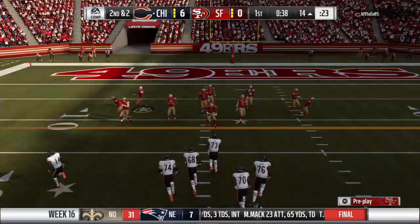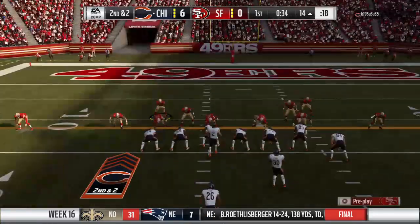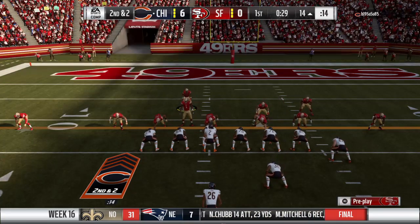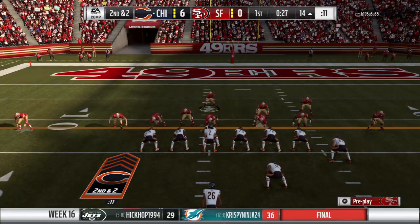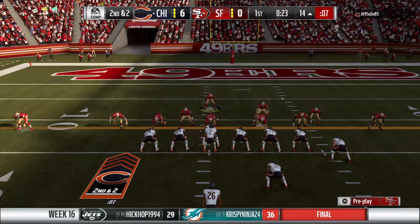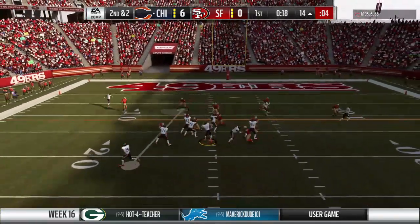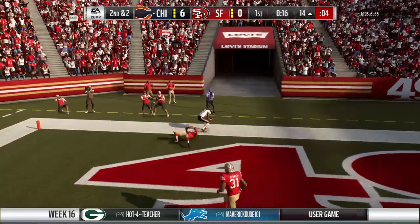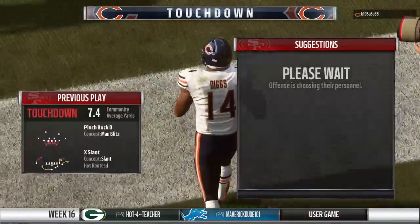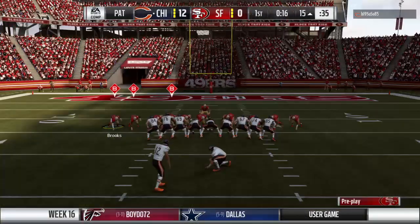Facing a 2nd and 2 after that last catch, good for 8 yards. Set! Green 39! All right now, lucky 56! They'll stick back with the passing game as he looks to throw. Got his man, and it's caught for a Chicago touchdown. Stephon Diggs with touchdown number 7 on the year.